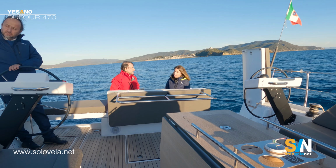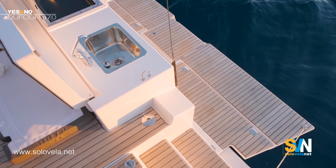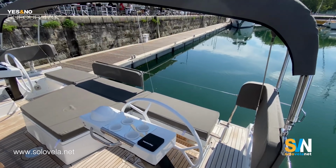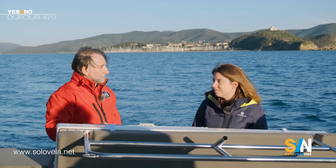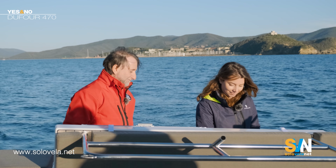What do you think? I think that also on the Dufour 470 we can have fun because we have 2 accesses to the bathing platform. Yeah, because this one opens up too. Yeah, okay. And also up front here you can add a sunbed, like on the Dufour 530. Okay, so you have some people bathing, some people catching the sun. Yeah. Okay, sounds good. Let's go to point number 5. Let's go.